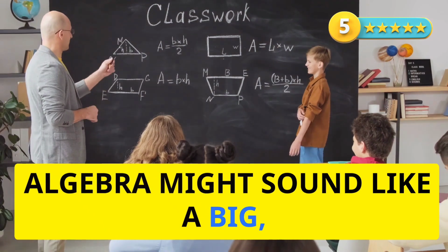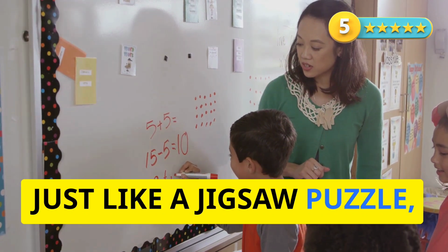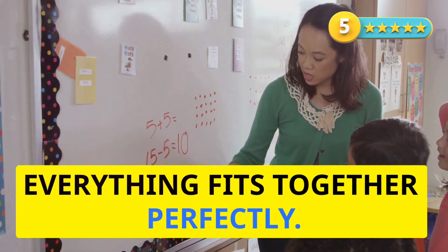Algebra might sound like a big, scary word, but it's actually like a fun puzzle game with letters and numbers. Just like a jigsaw puzzle, each piece has its place. And when you find the right spot, everything fits together perfectly.